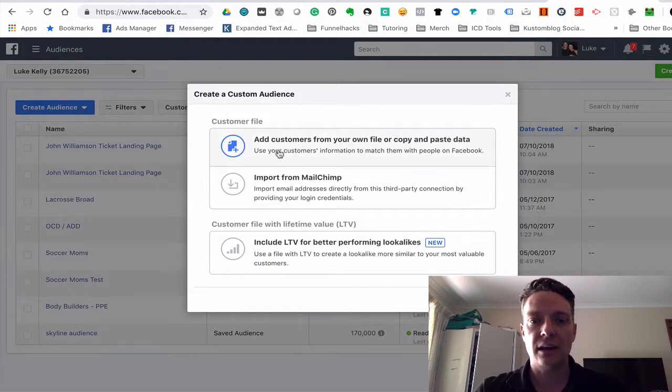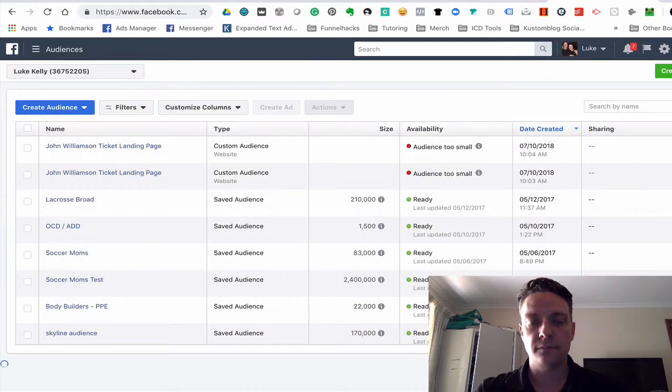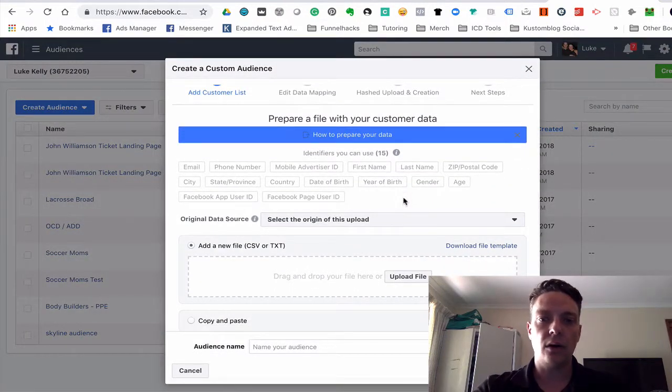And it just says here, add customers from your own file or copy and paste data. So that's what we want to do. We're going to take that first option. If you use MailChimp, you can import it directly through there, but we'll just select this one here. Click I accept.